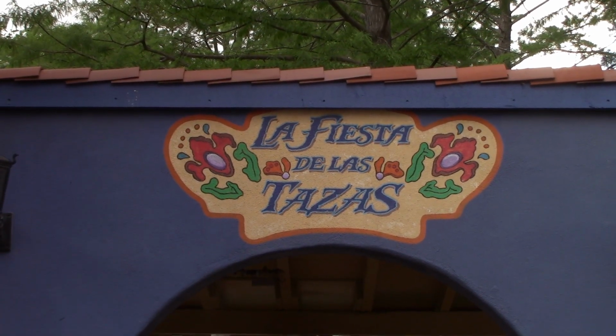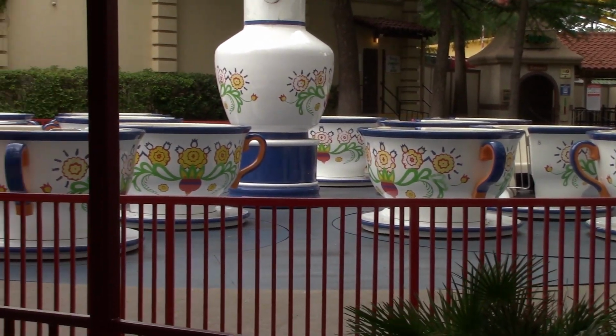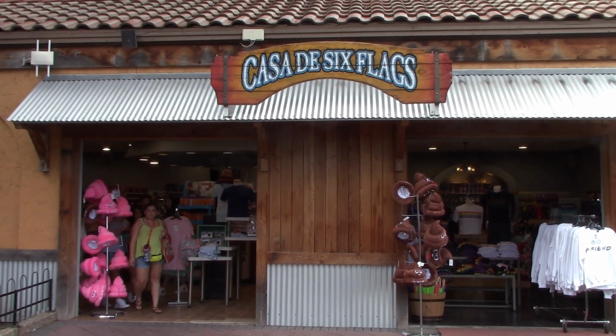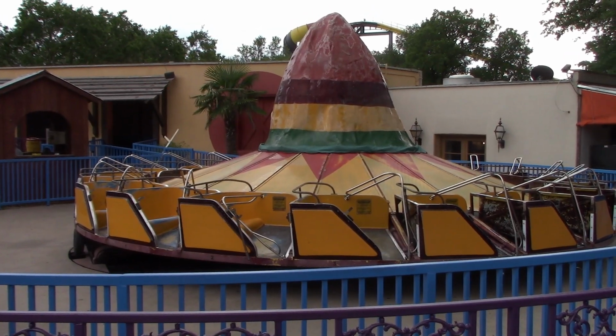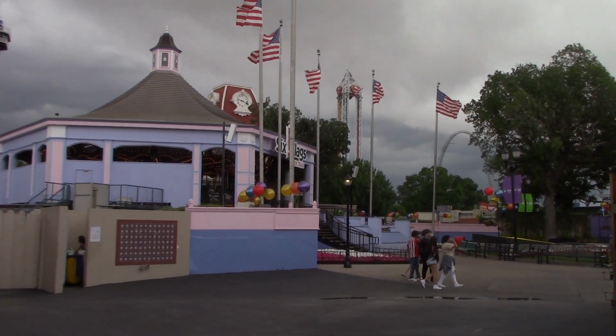Okay, La Fiesta de los Tanzas. Good old traditional teacups. Cassidy Six Flags is another gift shop. We've got El Sombrero, another spinner type ride. As this path takes me back up front. Alright, again, because some of the pathways that would normally get to the next areas are not open, I have to backtrack just a little bit. I will find a map and show you exactly where I'll be momentarily.